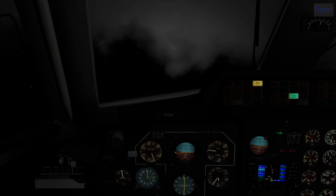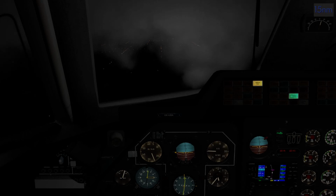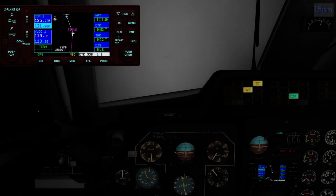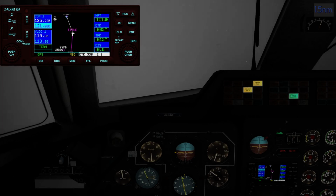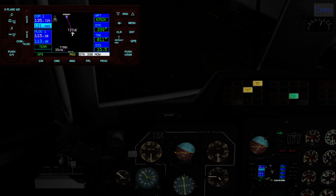Approach. Everything, blah blah blah. Auto feather. Anti-skid, don't know what that is, where that is. Reverse latch, don't know where that is. But anyway, we'll just keep on going down. 5 seconds. 4, 3, 2, 1. Start the turn to 338.